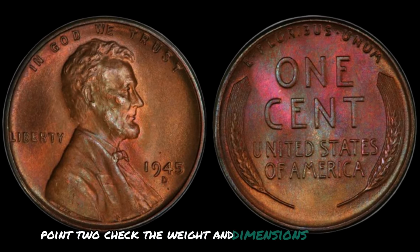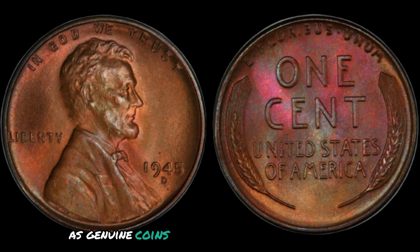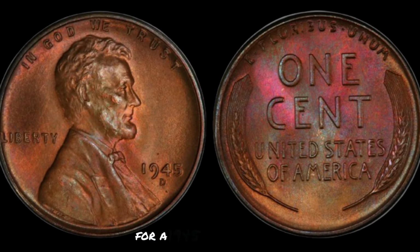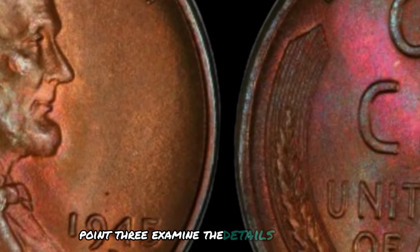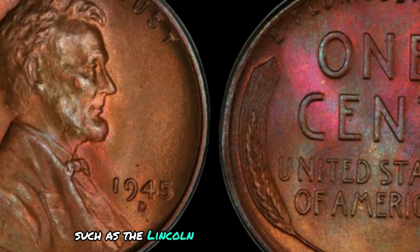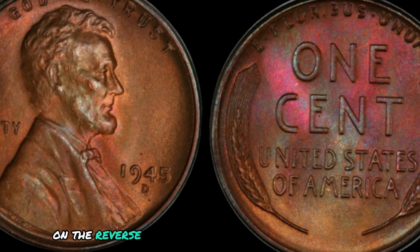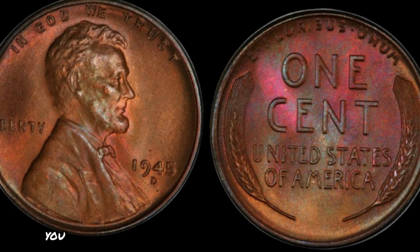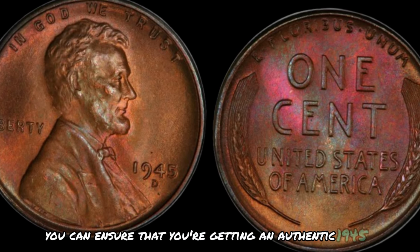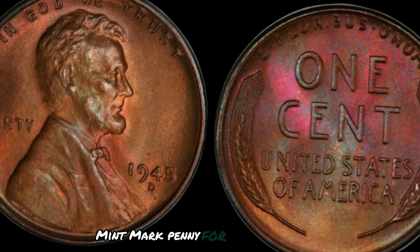Check the weight and dimensions of the penny, as genuine coins will match the specifications for a 1945 D wheat penny. 3. Examine the details of the coin, such as the Lincoln portrait and wheat ears on the reverse, for any signs of wear or tampering. By following these tips, you can ensure that you're getting an authentic 1945 D mint mark penny for your collection.